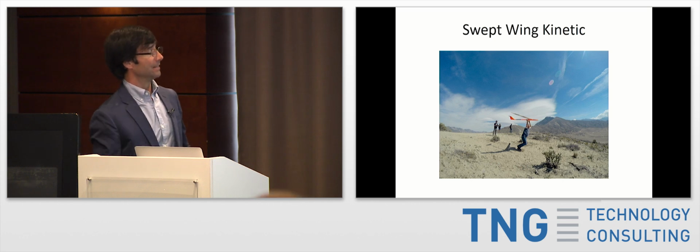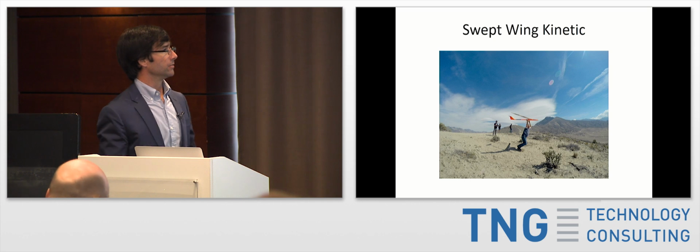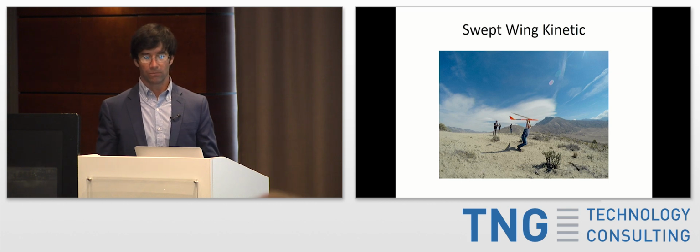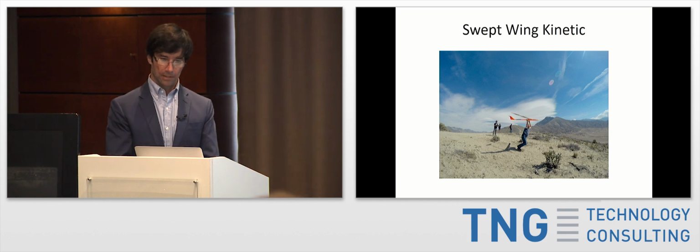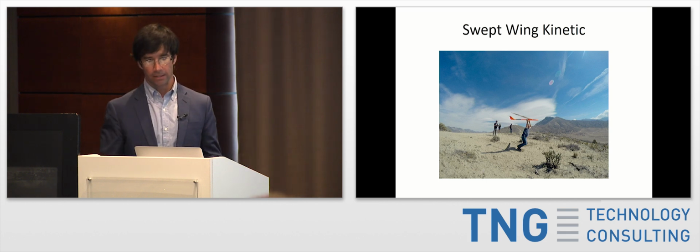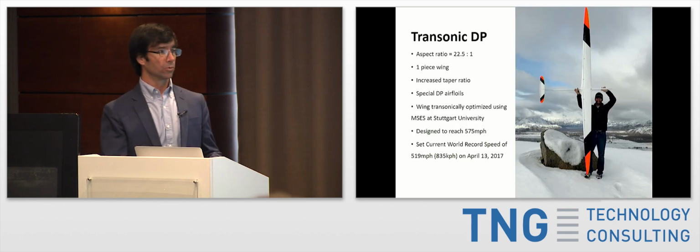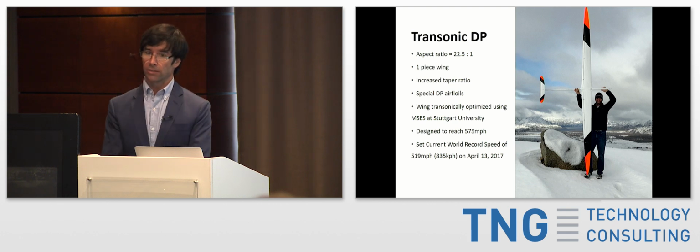We did find that it flew okay. We didn't fly it in massive winds, but it flew not so great at lower speeds and had some behavior that makes any swept wing less desirable than a non-swept wing. They're just not as well behaved and as efficient. So I decided to shelve that idea and instead concentrate on what's the best we can do without resorting to wing sweep to get it done. And that led to this latest development, the Transonic DP.